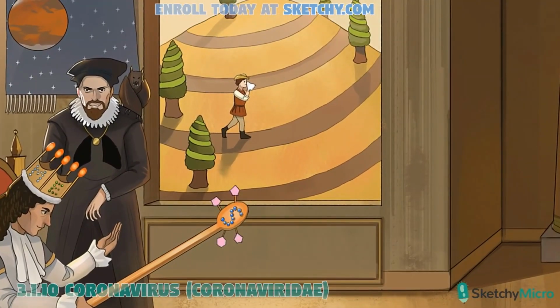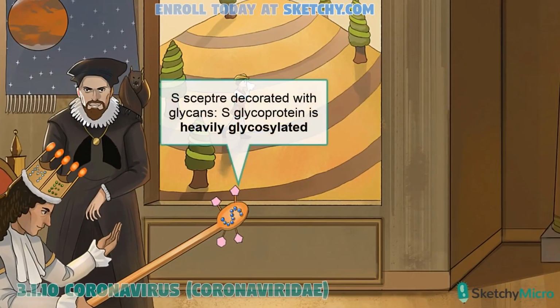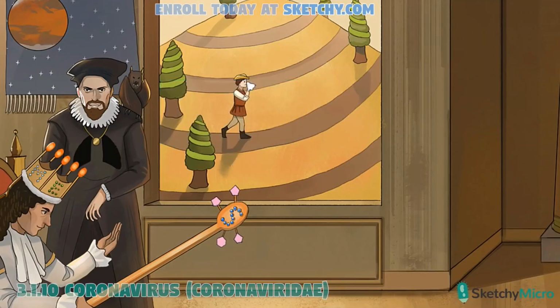Take a look at the sugary shapes on the surface of the king's scepter. The protruding portion of the S protein is heavily glycosylated. It's these large, widely spaced glycosylated knobs, or spikes, or peplomeres, that give coronaviruses their crown-like appearance. But these spikes are far from just decorative. They're responsible for entry into host cells, including receptor binding and membrane fusion, which we'll talk about in just a sec.